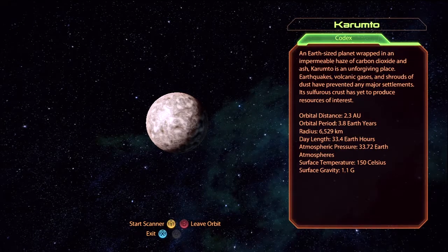Kurumto, an Earth-sized planet wrapped in an impermeable haze of carbon dioxide and ash, Kurumto is an unforgiving place. Earthquakes, volcanic gases, and shrouds of dust have prevented any major settlements. Its sulphurous crust has yet to produce resources of interest.